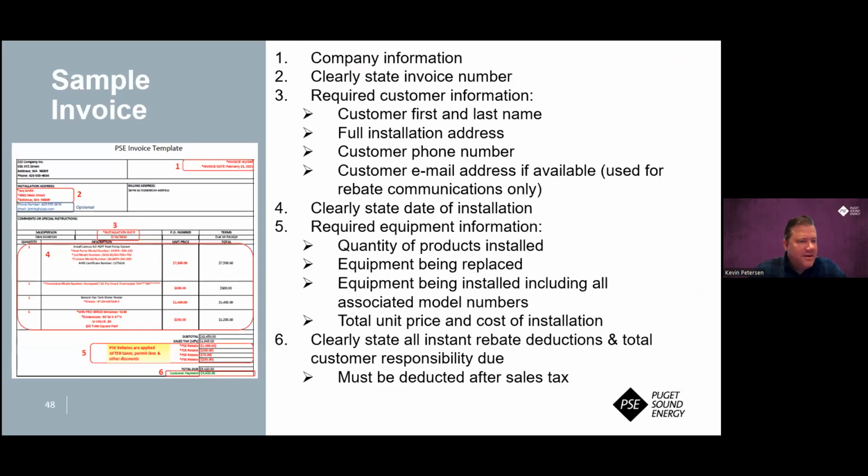I don't know how well you guys can see this, but this is a sample invoice of what we require to be actually on an invoice to be able to reimburse the instant rebate. We can go ahead and kind of breeze through these.